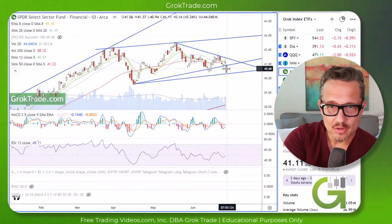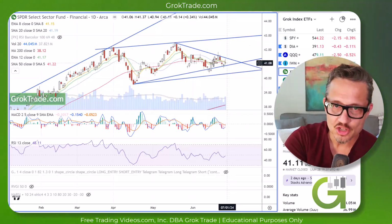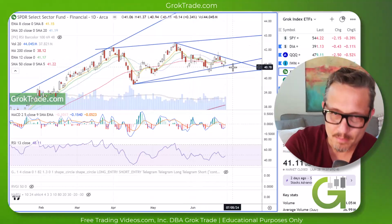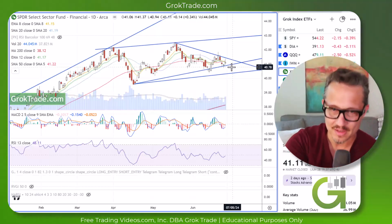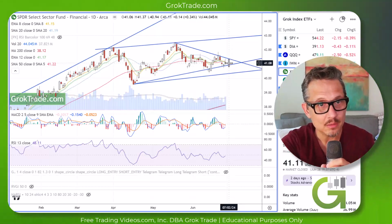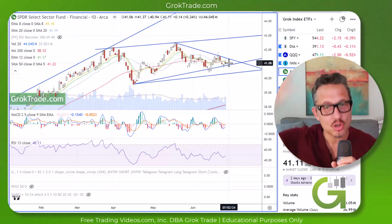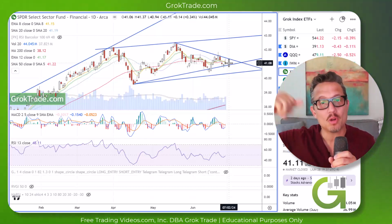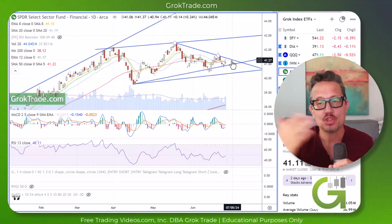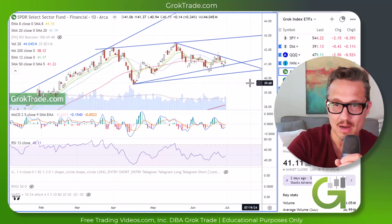But this symmetrical triangle, it could break way up or way down. It's building a lot of strength, moving averages coiling in the middle. Look for financials to make this big move, gang. And when it does, be very in tune to what will happen with the markets. If this thing breaks up, the markets will break up. If this thing breaks down, the markets will break down. Be watching for death hooks, bullish and bearish death hooks. You could Google bullish and bearish death hooks to learn more about those.